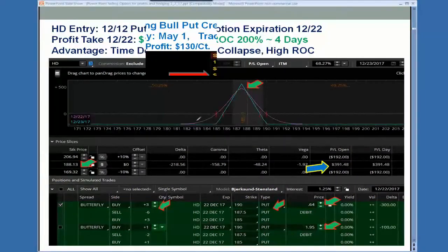a balanced butterfly, you can see how the strike is. Here's your 190 put long. Here's your 187.5 short. So here's a put debit spread, and then here's a bull put credit spread where you're short the 187.5 here, long the 185. So these are both balanced $2.50 wide spreads. So the max profit will be at the top apex part of this tent. If it gets up to the top part of that tent, that's your maximum profit.